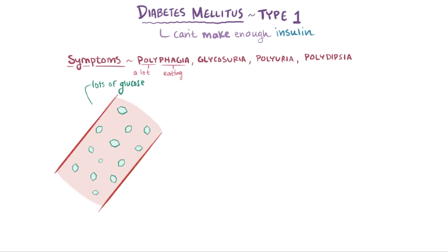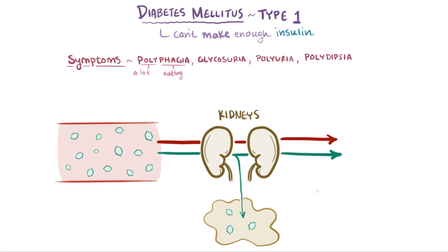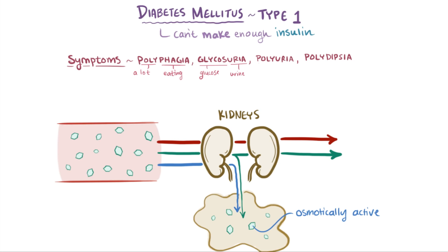Now, with high glucose levels, that means that when blood gets filtered through the kidneys, some of it starts to spill into the urine, called glycosuria. Glyco refers to glucose, and uria refers to the urine. Since glucose is osmotically active, water tends to follow it, resulting in an increase in urination, or polyuria. Poly again refers to a lot, and uria again refers to urine. Finally, because there's so much urination, people with uncontrolled diabetes become dehydrated and thirsty, or polydipsia. Poly means a lot, and dipsia means thirst.